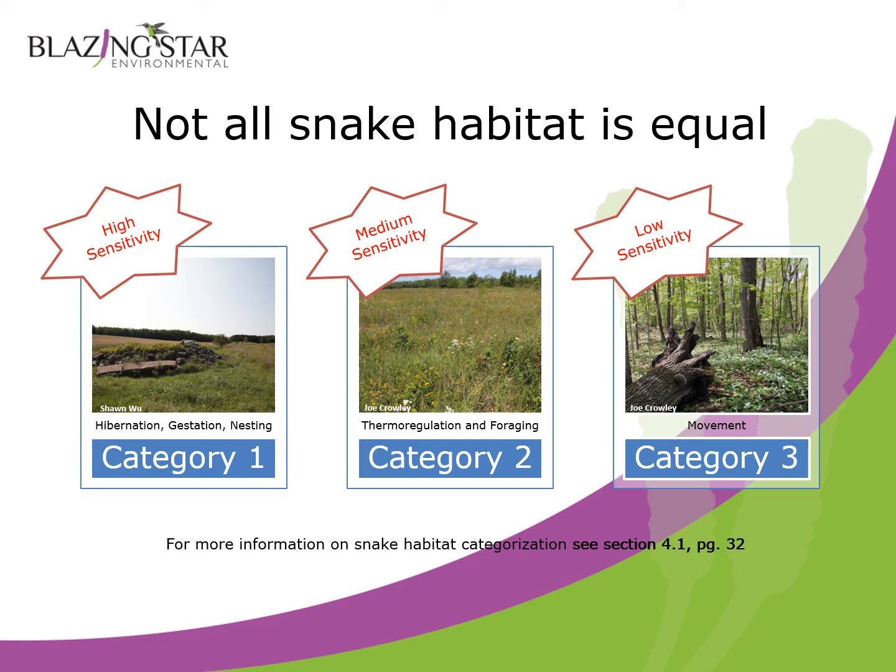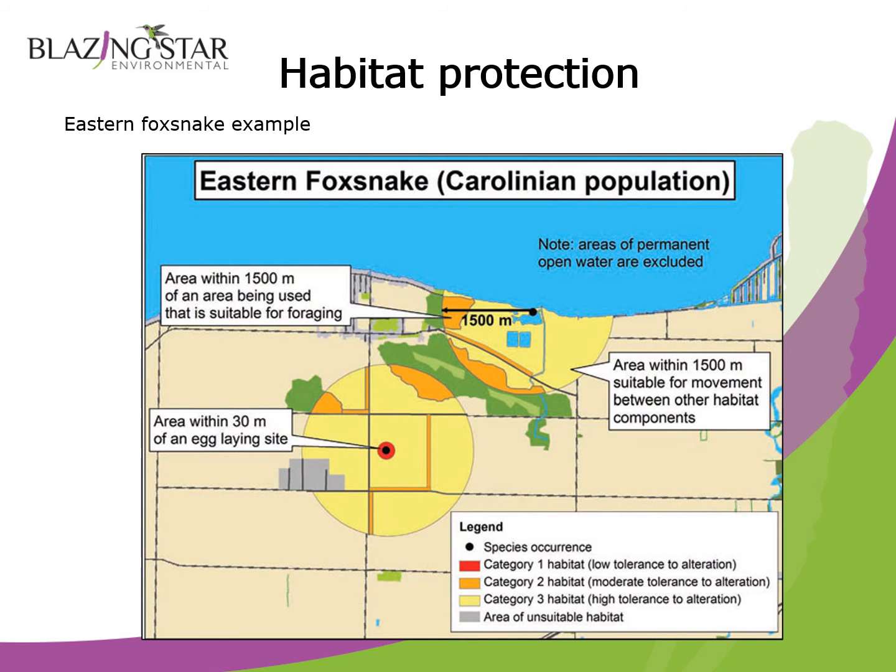Snakes can move through a variety of habitat types and therefore can adapt more easily if the habitat is damaged or destroyed. Therefore, some activities that would alter or damage movement corridors may not impair habitat functions for species at risk snakes. This diagram illustrates how eastern fox snake habitat is legally protected under these three categories.